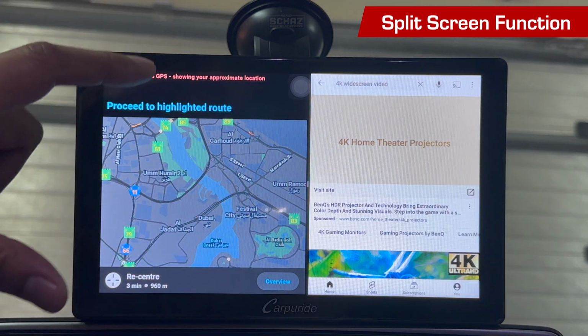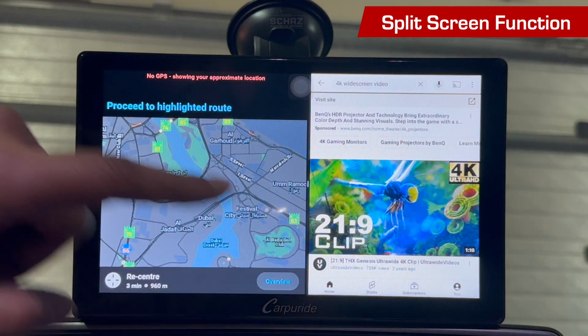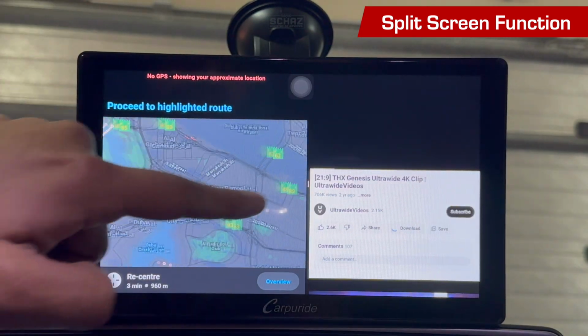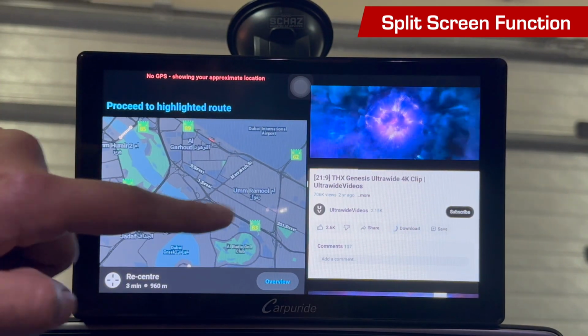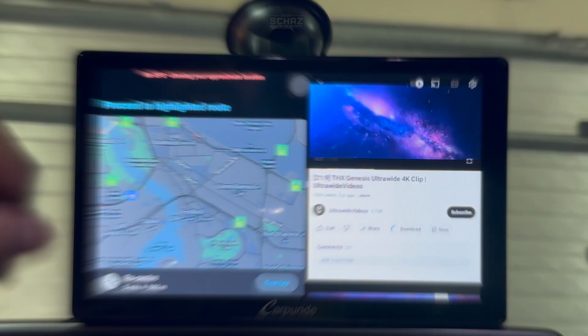So you have the navigation running on the left side and YouTube running on the right side, and both these windows are active, so you can actually change the navigation as well as play around with the YouTube app as well.